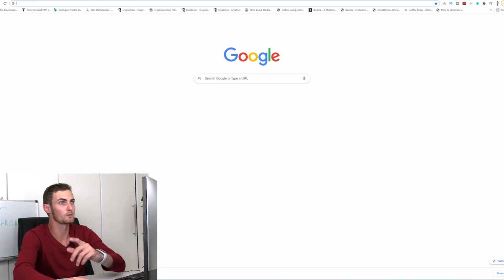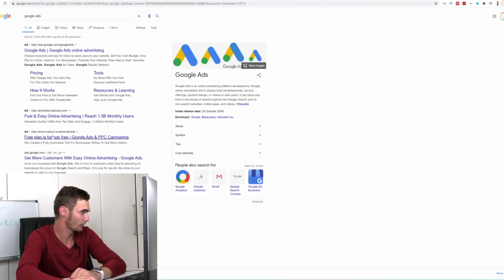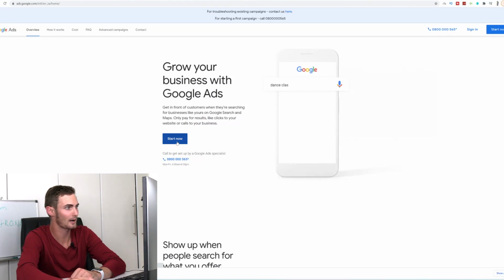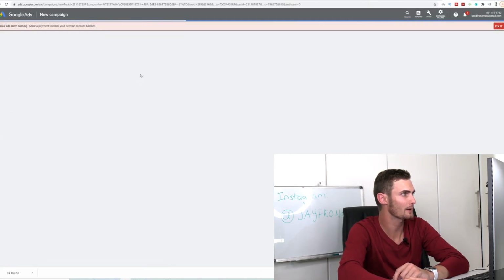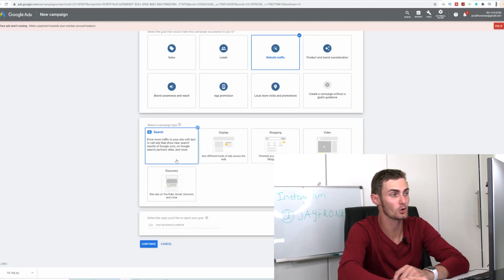You want to then come over to Google, just type in Google Ads. Click on that. We want to click on this first link over here, get more customers with easy online advertising. Just click on Start Now over here. Click on New Campaign over here. Just click on Plus New Campaign. You want to click on Website Traffic over here. You want to click on Search over here.